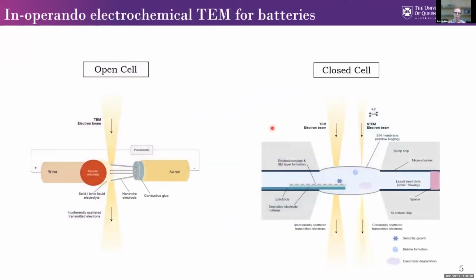So if we have a look at the Operando electrochemical TEM for battery systems, there's really the two configurations that have been used. It's either the open cell configuration or the closed cell configuration. So if we have a look at the open cell configuration, you can see this on the left. This is really popular and is quite commonly used. And so you typically have a fiber that you can put into an electrolyte, or you make direct contact with a solid electrolyte. And then you can apply a bias, so you can observe what's happening, or you can apply a current and then understand what's happening at the interface that you have that's here.